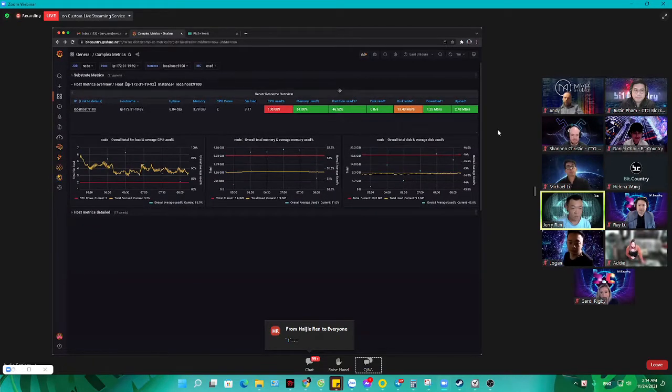Apart from that, we also set up basic monitoring on our EC2 virtual machine. As you can see, our CPU is pretty much at 100%. We definitely need to spin that up.